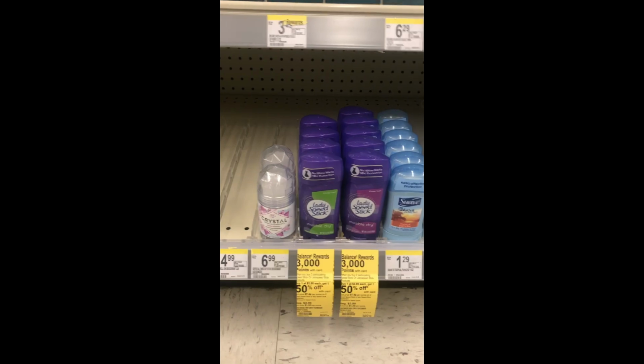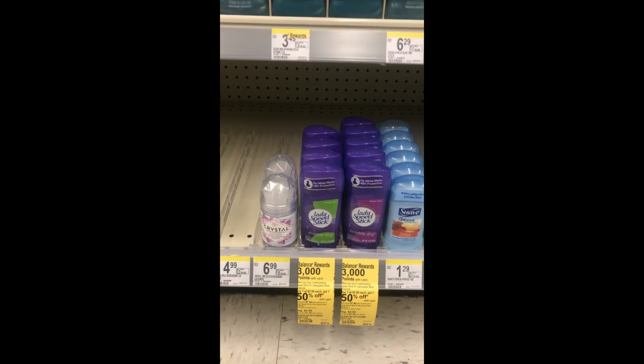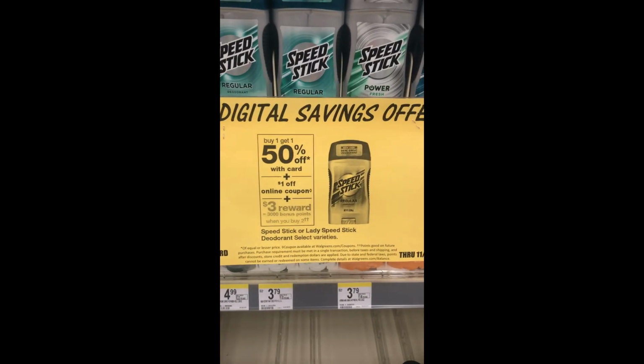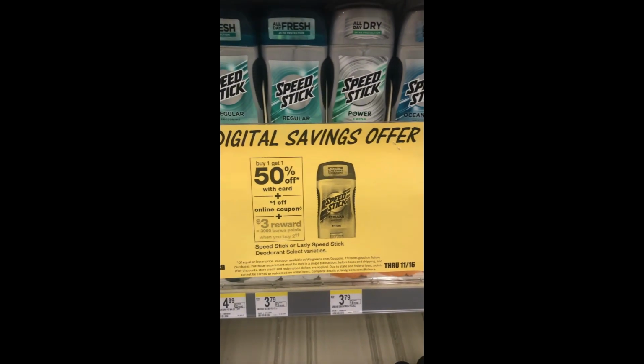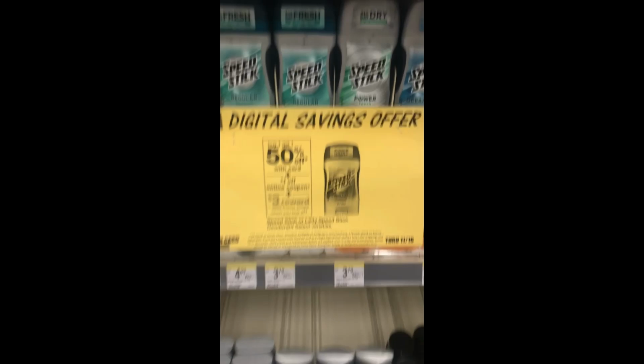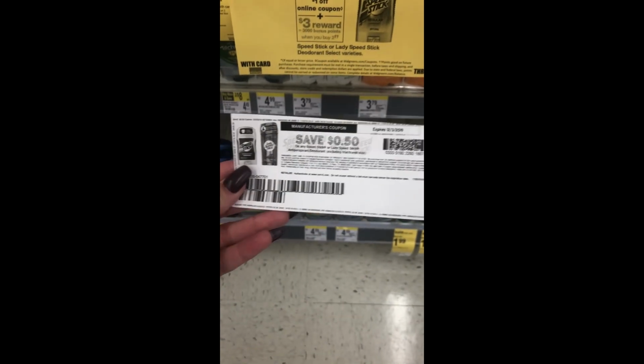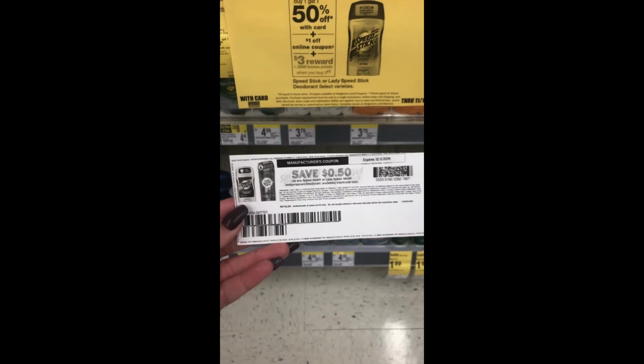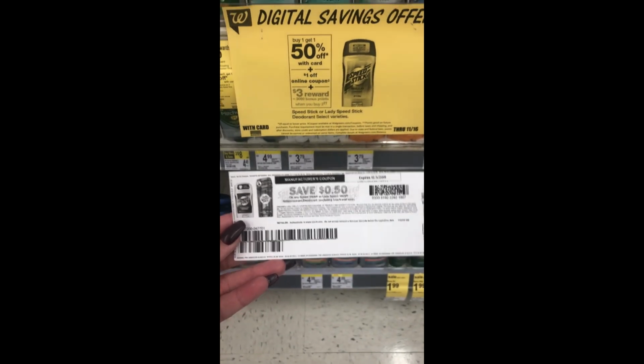Speed Stick deodorant again, men and women. They are on sale for buy one, get one half off. Buy 2, get 3,000 points. There is a $1 off 1 digital coupon. Then you're going to use this 50-cent off 1 coupon from bic.com. It's going to make them really cheap for some deodorant. I have that 10% off coupon again as well. So let's see what the total is going to be.